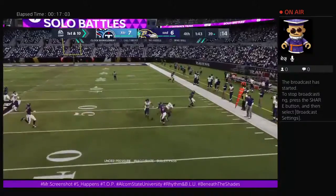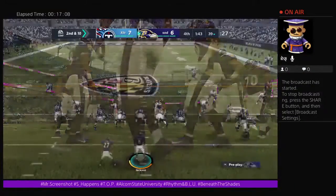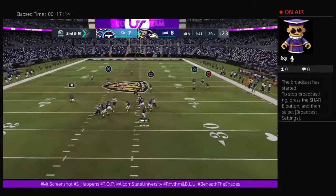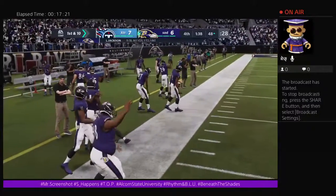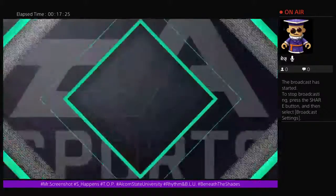Eluding the pressure, right. And he was hit as he threw it there, and it forces it incomplete. Demarius Randall that time there to knock it free. So line of scrimmage still at 39 on 2nd and 10. Here's a throw that's taken in out of the backfield. And he'll take this to the other side of midfield before going out of bounds. A gain of 13. It's a first down.